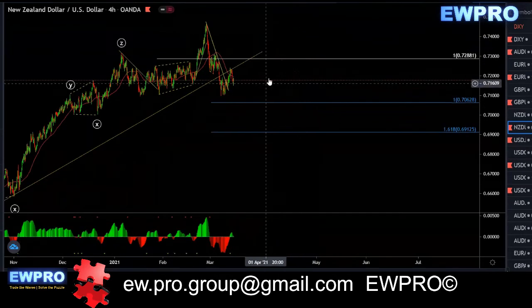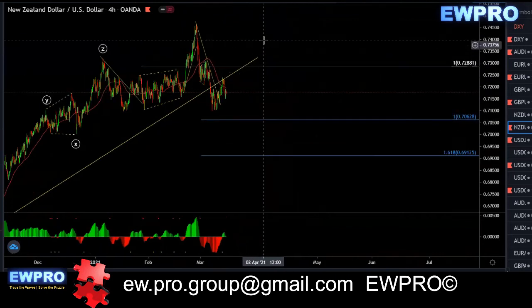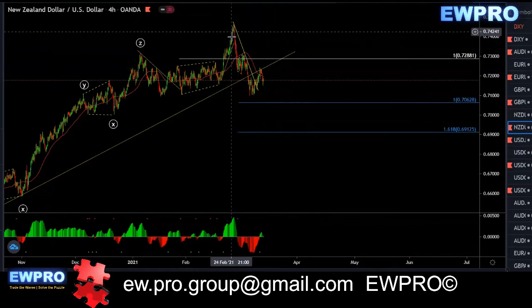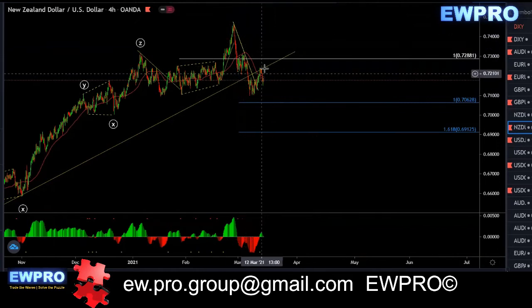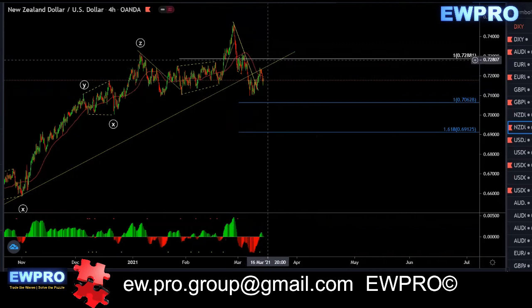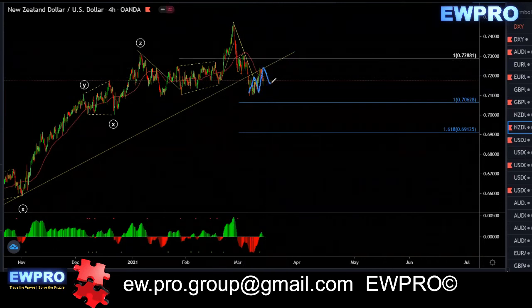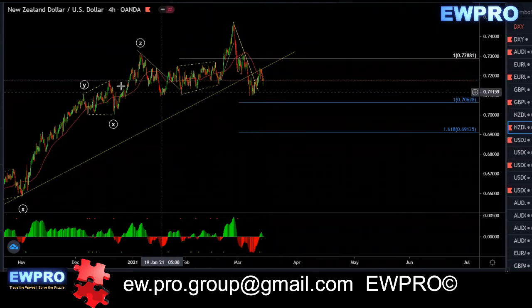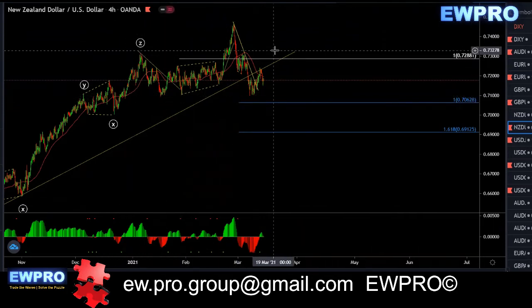So what we can do is we've broken this trend line. This was a nice correction in here for this. I'll be more inclined to look for the sell. Wait for this correction to be over, and then look for an A, B, C. I'd be more inclined to sell than look for that as the larger flat.